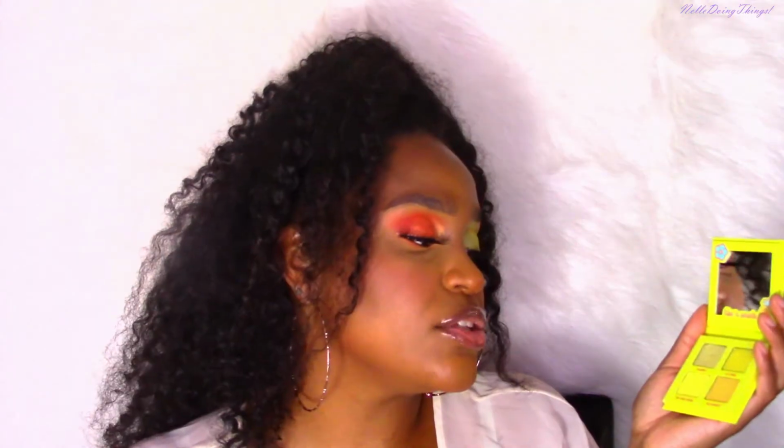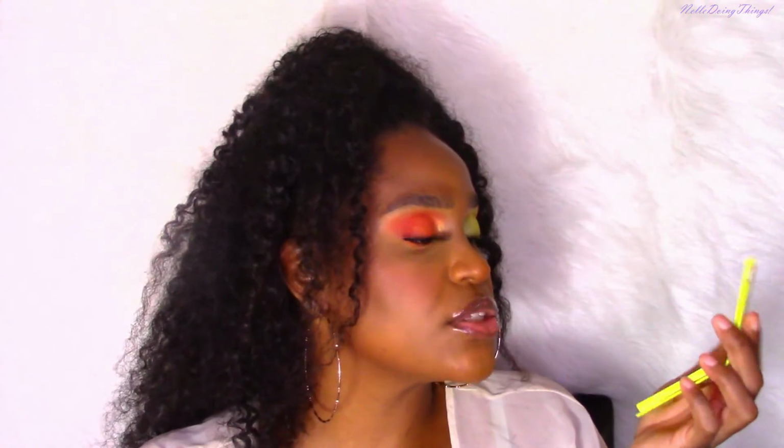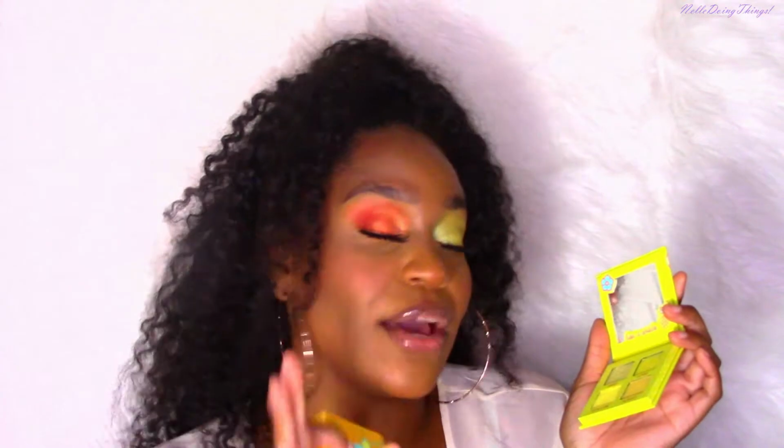So this does have 2 mattes and 2 shimmers in the Pineapple Cake palette. The 2 shimmers are Sandy and La Pina. And then To the Core and So Sweet are the 2 matte shades at the bottom. Now, one thing that's cute about these palettes is it actually did have an imprint of a pineapple in the shade To the Core. I wish these smelled like pineapple, but I know it's not good for the eyes, but I wish it did, like artificially. I don't know. I wish it did though.